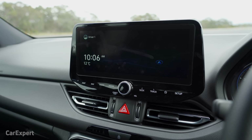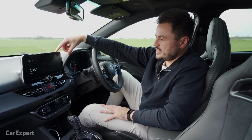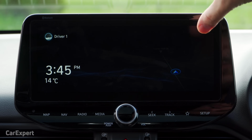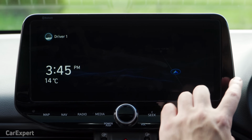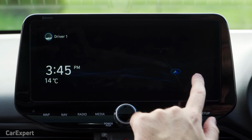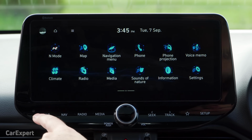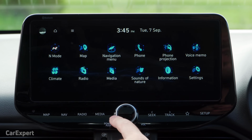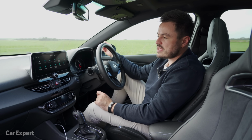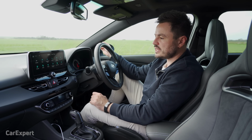Okay, infotainment, let's have a chat about that. You've got a 10.25-inch infotainment system, so this is the latest whiz-bang setup from Hyundai. This default screen here is where you can select your driver profiles, and it's kind of the home screen. When you swipe across, though, this is where you get access to your menus. You've also got the ability to use the shortcuts that are on touch-sensitive buttons beneath the screen. In terms of radio, you have AM, FM, DAB+, digital radio, along with a 6-speaker sound system.